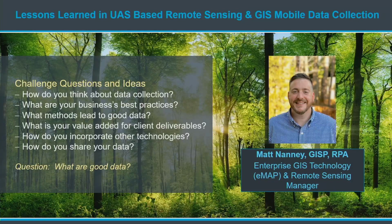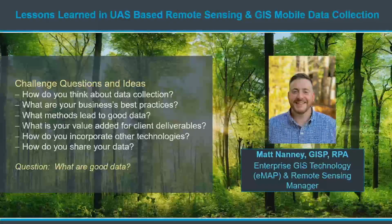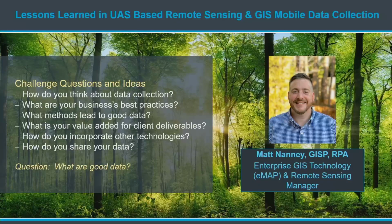A couple key challenge questions here, just talking about data collection. What is good data? What is the value added to that data? And how do you share that data? A lot of times we'll come up with a need, base that need off to the acquisition, to the deliverable after the data processing, and hand it over to a client, and they're like, cool, this is really neat. Thank you. They put it on a shelf and they never look at the data again.